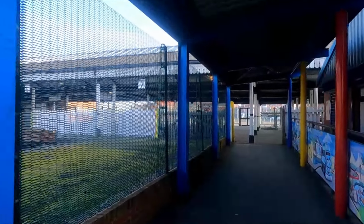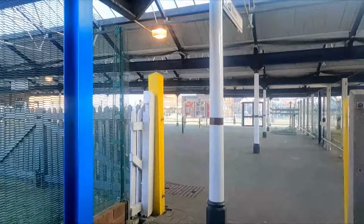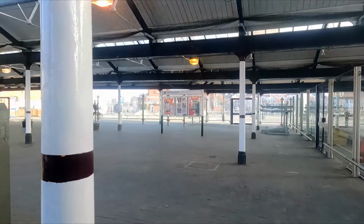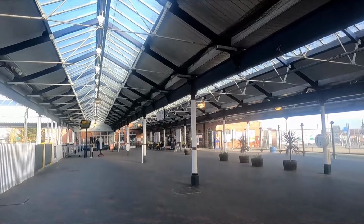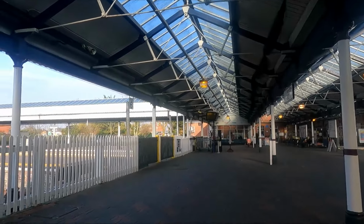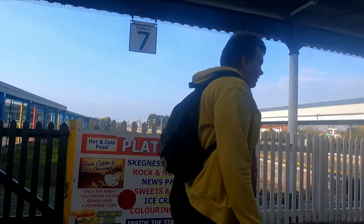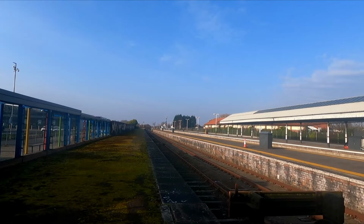The funny thing about this station is that it's got 7 platforms, but only 2 of them really get used. I think only one of them really gets used in general. I think it's 1 for general service, 2 in the summer. So here's the big concourse. Platform 7, platform 6, platform 5. Platform 7's not even in use, you can tell.